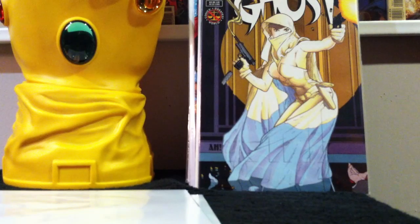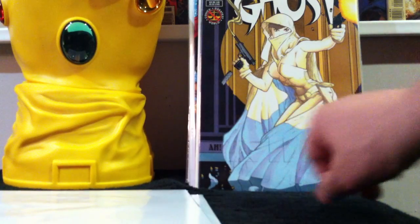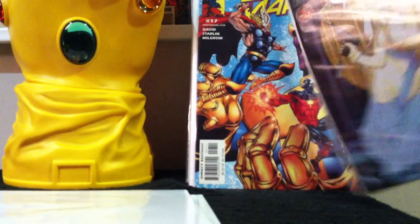This is a book I grabbed for $2. It's a Ghost special. The only other Ghost issues I read was with Hellboy. It was like a 2-issue miniseries. Adam Hughes cover, so I had to grab this for my Adam Hughes collection.